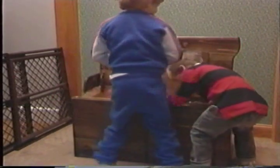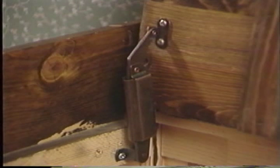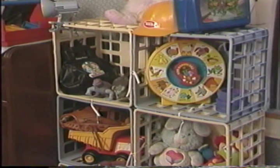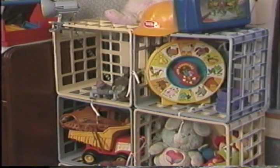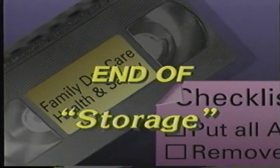If you use one, remove the lid or make sure that it's lightweight and closes slowly so it can't cause head injury or suffocation. Sturdy, open shelving is a much better idea because children can see their toys and can help to pick up. Now you may want to pause the tape and complete the storage section of the checklist.